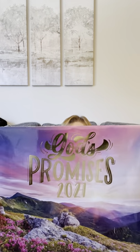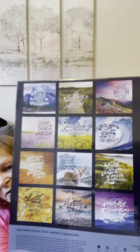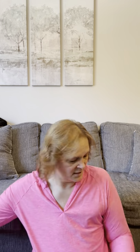Okay, so I found everybody has been getting these calendars. I have a few calendars, but again, they're in storage. But I found this one and I thought it was really pretty. God's Promises for 2021. And it has a bunch of beautiful quotes from the Bible in here. The pictures are beautiful. And I'm sure I can make some beautiful things with this.